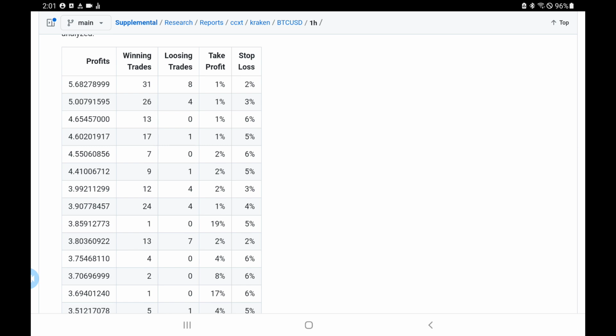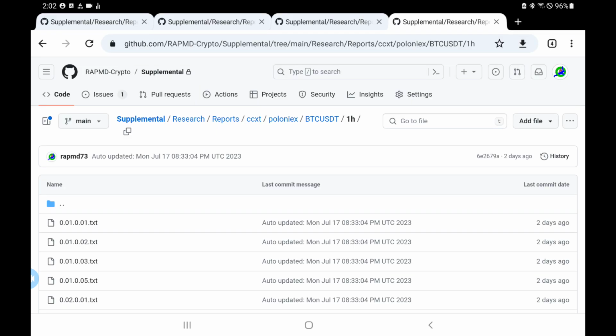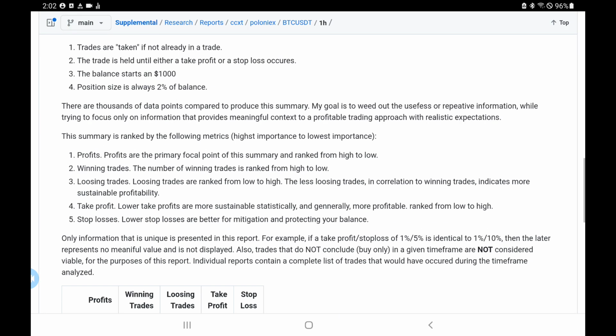Looking at this table, we see that the winning trade had 31 wins, 8 losses, take profit of 1%, stop loss of 2%, but the highest profits were $5.68. But the key factor here is 3 different exchanges have take profit and stop loss that are the same. That is important. And now let's take a look at the last exchange, the one with the lowest volume and liquidity, Poloniex.